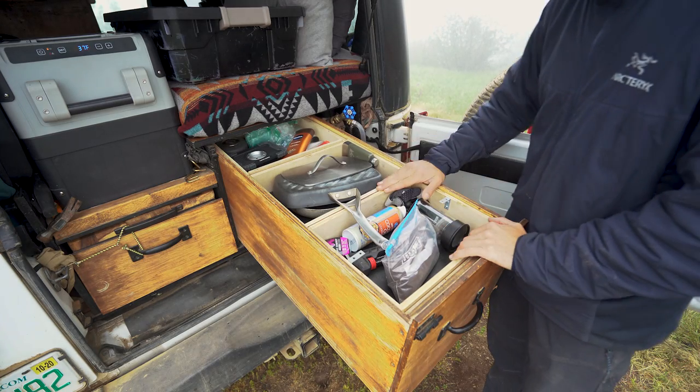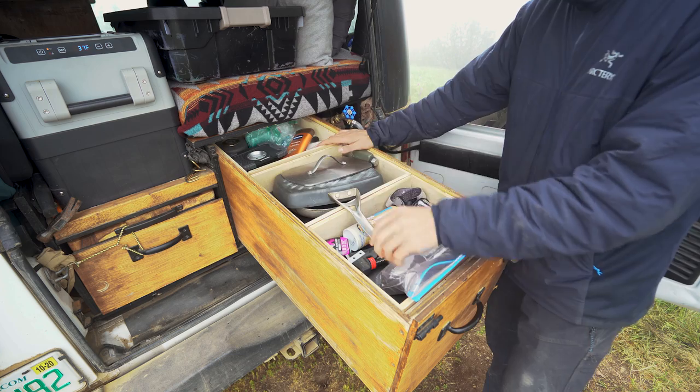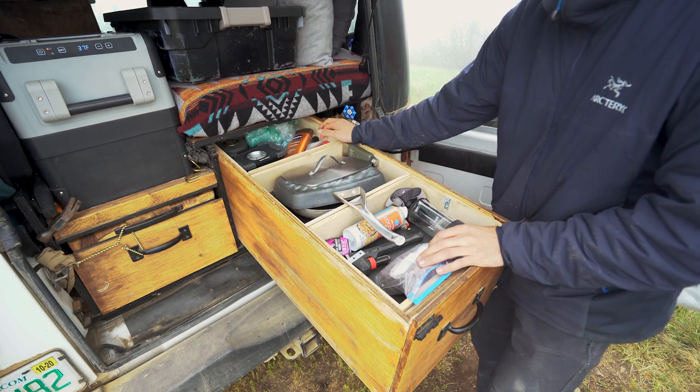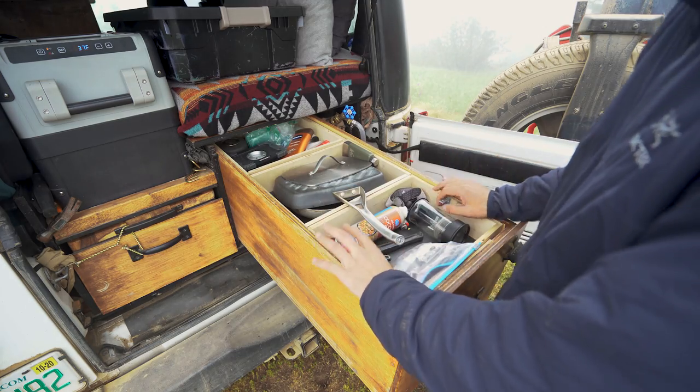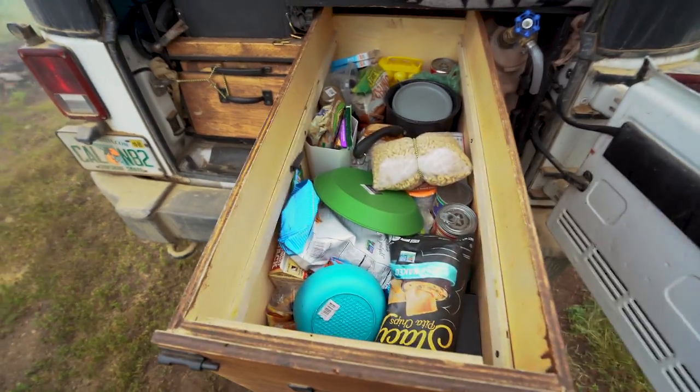So first you've got 3 small drawers on top: coffee grounds, wrench, French press, cooking oil, griddle, pan. Here's just some utility stuff, a light, sunscreen, bug spray, that kind of stuff. But these actually pop out. And then this is the main food cabinet.